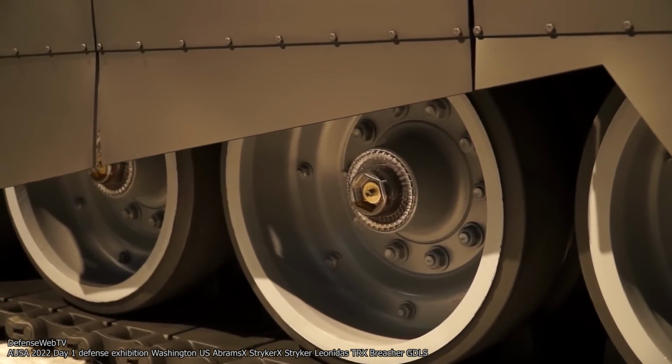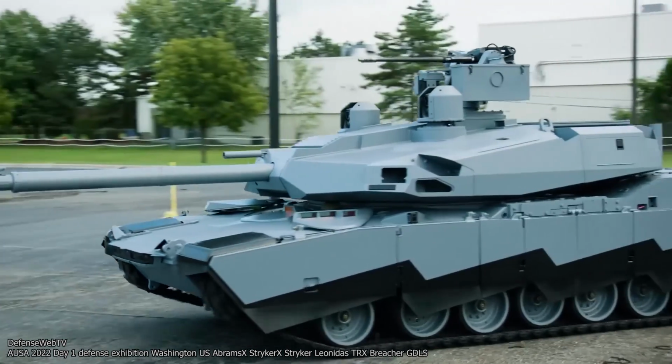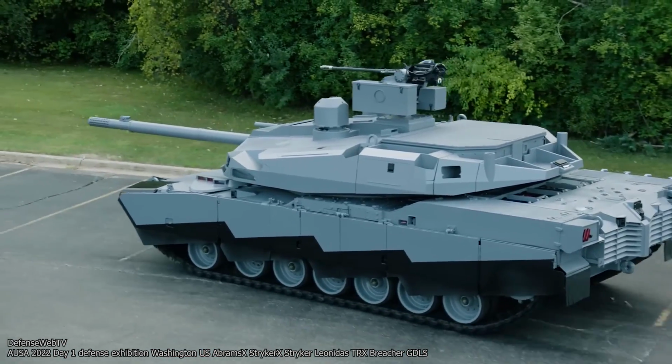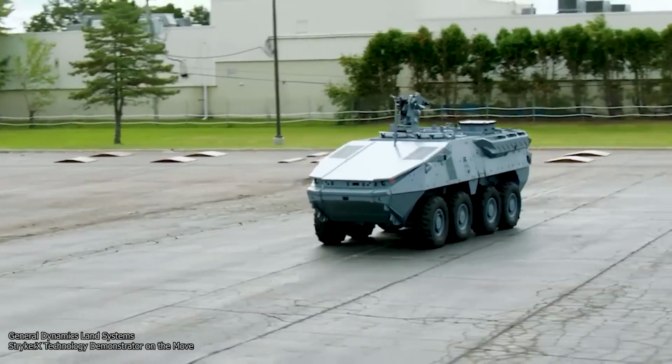Finally, the tank features enhanced digital integration with the addition of manned-unmanned teaming, allowing the AbramsX to team up with unmanned assets such as ground and aerial vehicles to improve battlefield performance. The AbramsX is only one of General Dynamics' new toys, however.